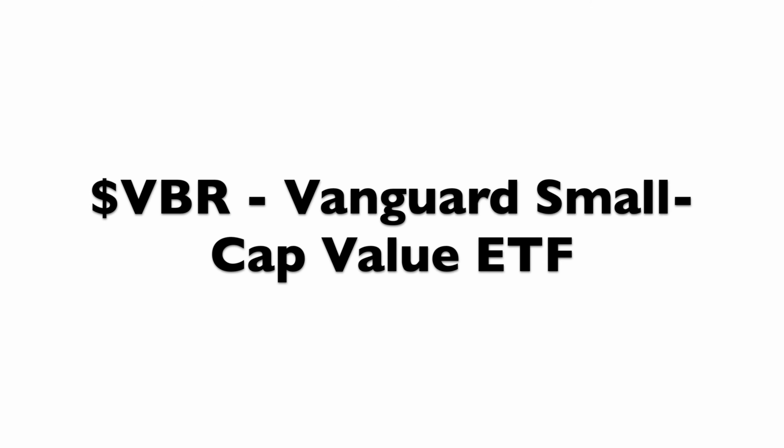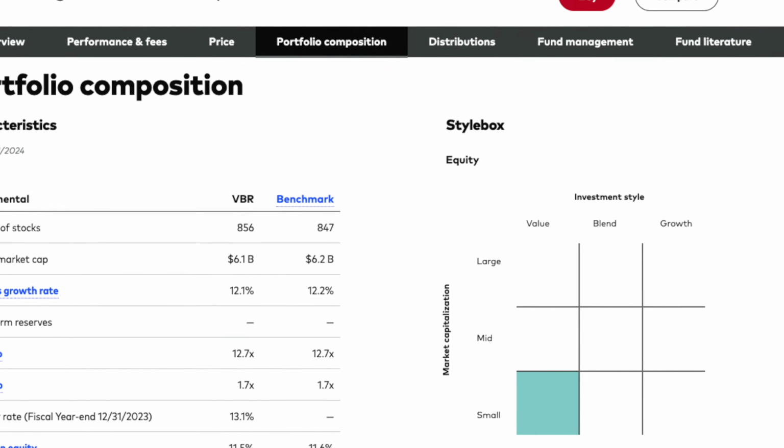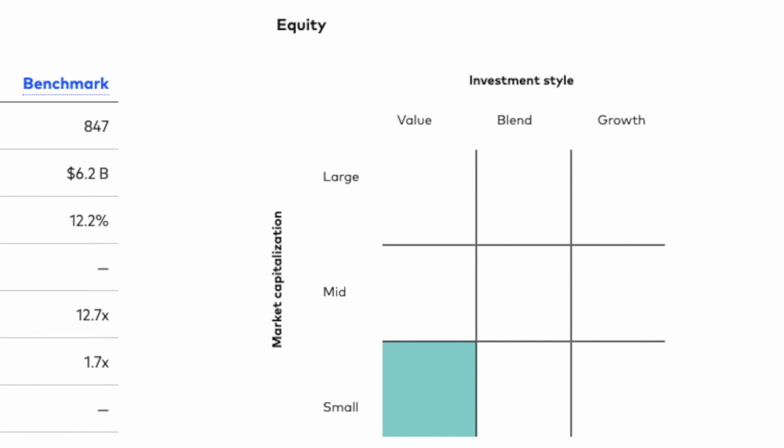Now let's take a look at a fund that has become really popular over the years, at least to me, and that is VBR, Vanguard's Small Cap Value ETF. VBR is currently trading around $180 a share with 856 stocks that it invests in. And what you should know is that this fund, like other small cap value index funds and ETFs, targets small capitalization value stocks, the smaller US companies that have a little more upside than, say, your typical S&P 500 company.